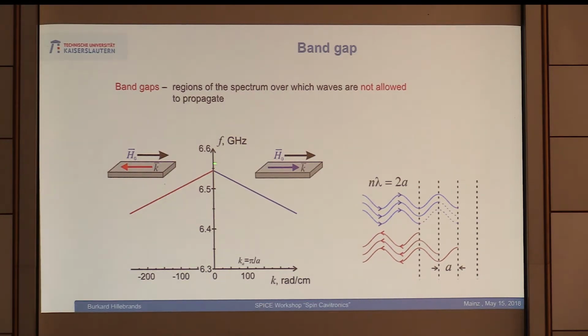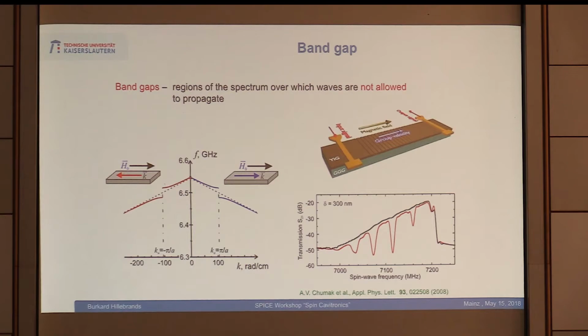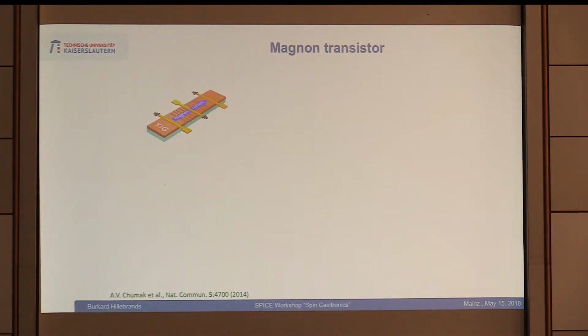What happens is, this is a backward volume mode, dispersion very schematically shown in one direction here and in the opposite direction. If we have this condition, gaps open like you see here, so there are forbidden propagation bands, so we can actually switch the propagation. And if we measure the transmission from the input to the output antenna, we get these characteristic transmission curves, and all you need to notice is just the dips we can create here because of this reflection from the grooves. So that is a magnonic crystal, and if we are sitting here, there is no transmission.